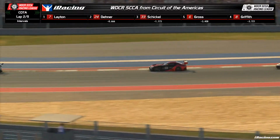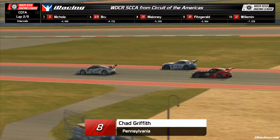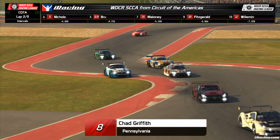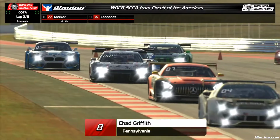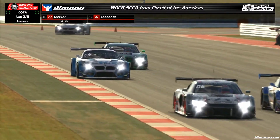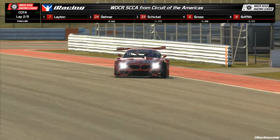Ooh, Chad Griffith has a big off in the S's, way out wide, and major damage after hitting some of the FIA curbs. Yeah, and you don't want to clip those big anti-cuts. He's going to cut through there and not create any more issues for himself. You see the damage on the right front of that car, slammed the curb, and that's all it takes. Behind him, John Williman is in the fence at the exit of the corner. He's going to pick up some left side damage.